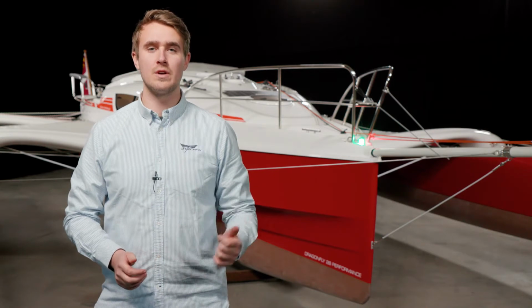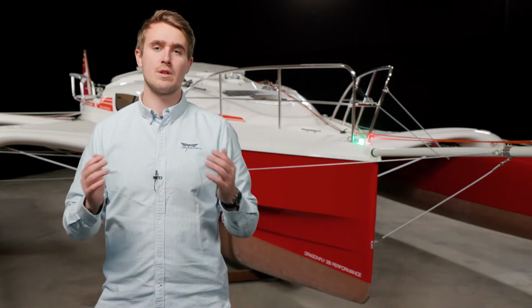The Dragonfly 28 comes in 2 versions. There's the touring version and then the performance version, as the one you see here behind me. The touring version comes with another float design than the one you see behind me, and it has a shorter rig with standard sails. The performance version comes with a taller rig than the touring version and has these wave-piercing floats with more buoyancy than the 28 touring.